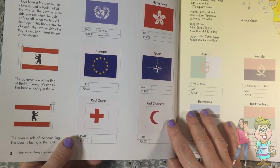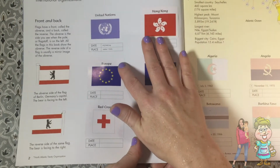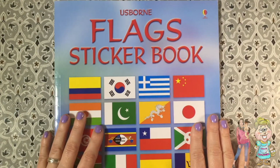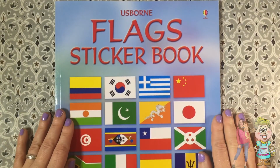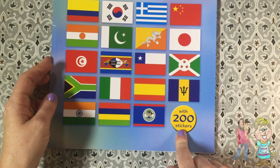Okay? So that's just the first introduction of this book. It has all sorts of sticker flags in it. 200 stickers.